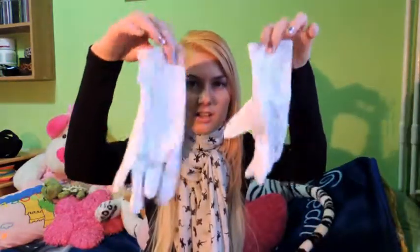And if you would like very moisturized and soft hands, I have an idea. You should use these gloves. These are cotton gloves. And before you go to sleep, you should put on your hands a very thick layer of hand cream. And you should put these gloves on. And you should sleep with them during the night time. And in the morning, you will see your skin is more soft and more moisturized on your hands.